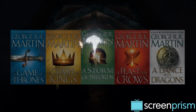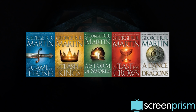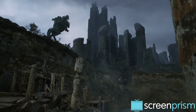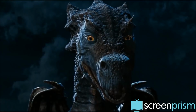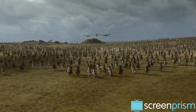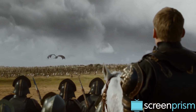When the show began, it had the challenge of bringing to life a world that was naturally going to be far more believable in a reader's imagination. Of course, everyone who's a fan of the book has in their mind's eye what Dragonstone looks like, and what Pyke looks like, and what Harrenhal looks like. And when you think of a TV show about dragons, you probably expect it to look cheesy and silly. But because the VFX is so detailed and thoughtfully created, the dragons in Game of Thrones flow believably out of the story without making us question what we're seeing.